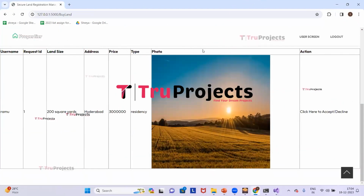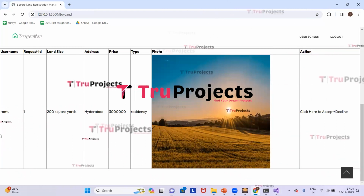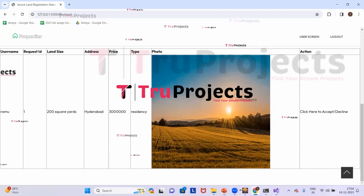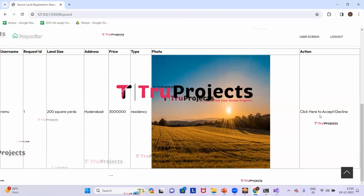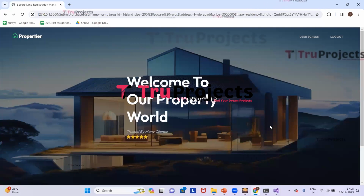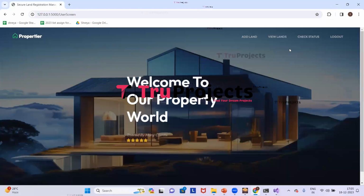So here, the user who is the purchaser Somu can see all the land details, and the landowner is Ramu. These are all the details of the land and this is the land image. Here, if the user clicks accept or decline, he can purchase the land. So click here to accept or decline. Prior to that, again we'll get back to the user screen. Click on view lands.